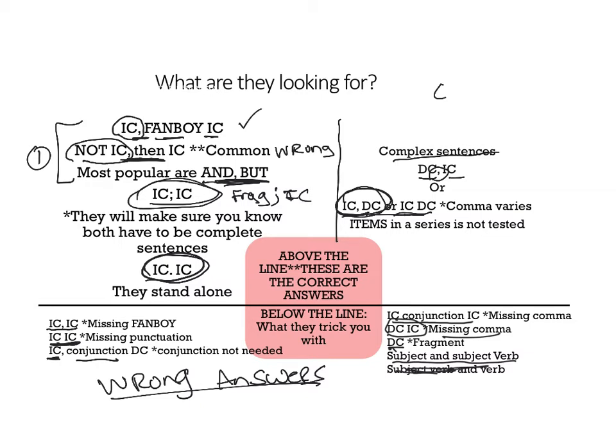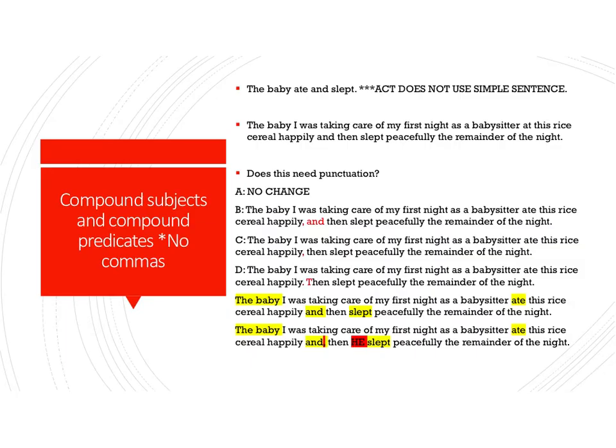All right, any questions on how they're going to trick you and what they're looking for? All right, here's examples. The baby ate and slept. If I asked you, does a comma go in that sentence? Everybody in here would say no, right? That's a very simple sentence. But that's not what they're going to put on the ACT. They're going to say, the baby I was taking care of my first night as a babysitter ate this rice cereal happily and then slept peacefully the remainder of the night.